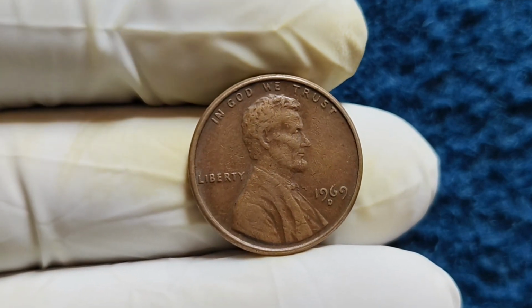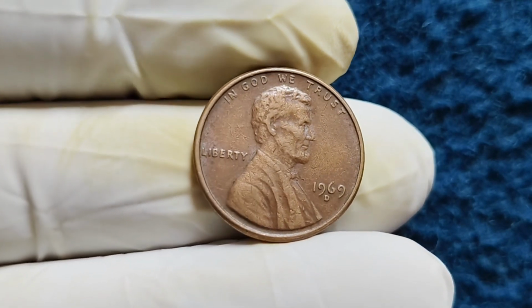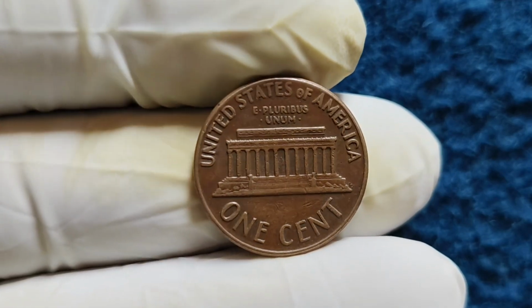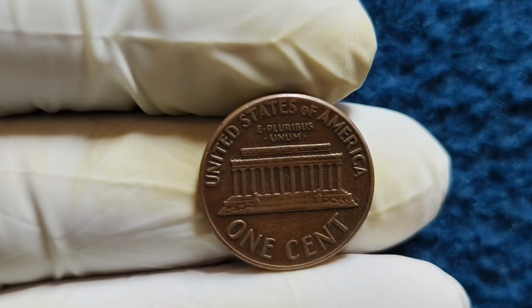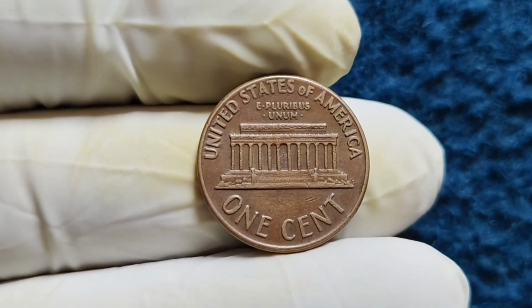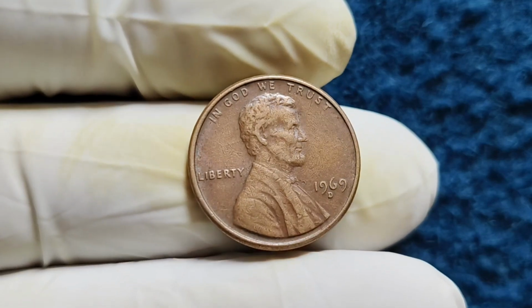Of course, I had to check my own collection. I started going through my pennies like a madman, pulling out every single 1969-D I could find. After what felt like hours, I found one that looked a little off, and my heart skipped a beat. I grabbed my magnifying glass and checked for the double die error. It wasn't the big one I was hoping for, but it got me hooked. I've been on a treasure hunt ever since.